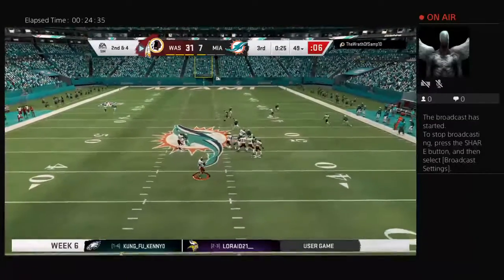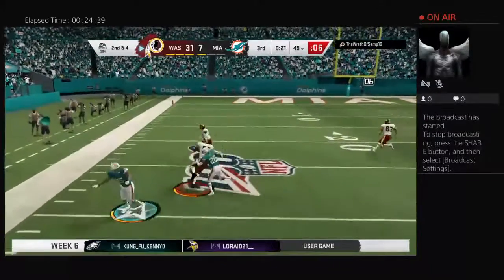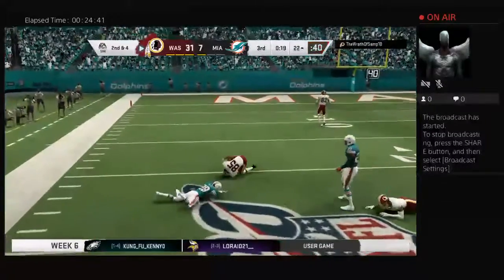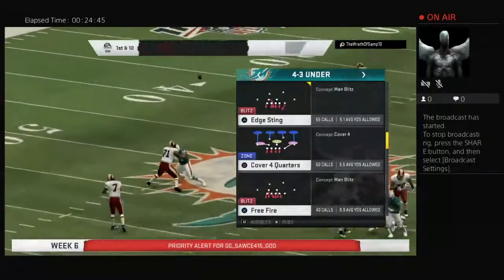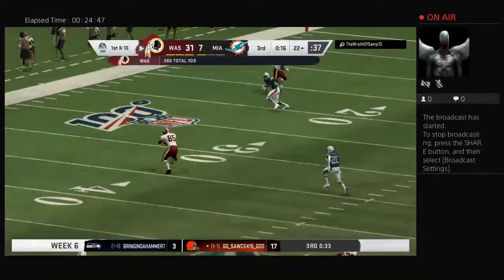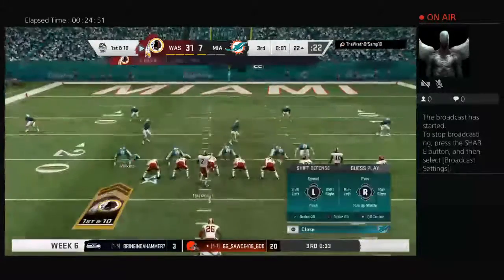From just shy of midfield, Haskins. This one caught by Davis. And he'll get this one down near the 20-yard line, just shy of the 20. The catch and run pays off for 29 yards. And this will probably be the last play of the quarter.